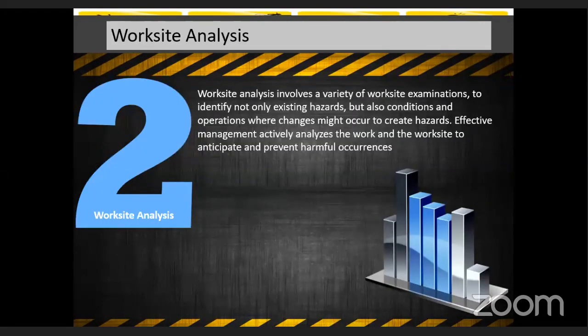Then we have worksite analysis. Worksite analysis involves a variety of worksite examinations to identify not only existing hazards, but also conditions and operations where changes might occur to create hazards. It has to do with examining work sites, not just to identify existing hazards, but also to make sure conditions and operations are in good order, and that operations that may change to create hazards are eliminated. Effective management actively analyzes the work and the work site to anticipate and prevent harmful occurrences.